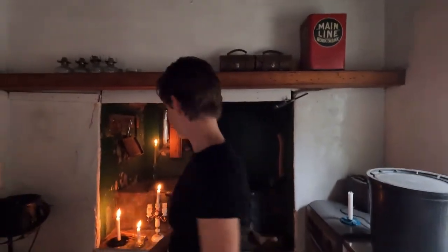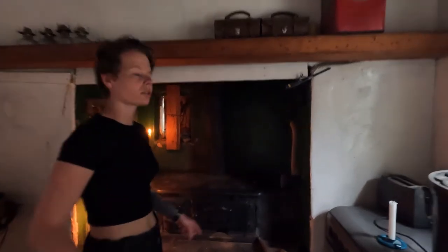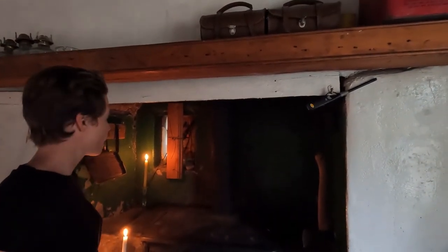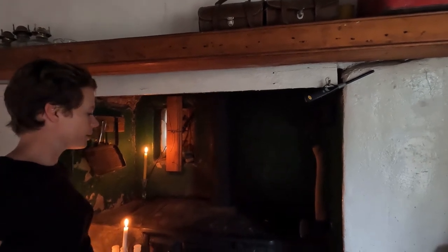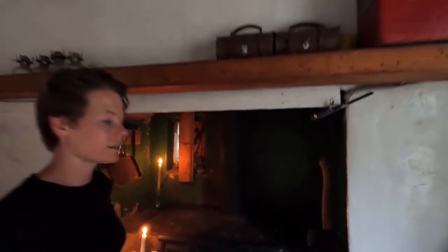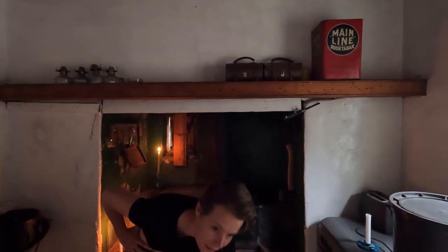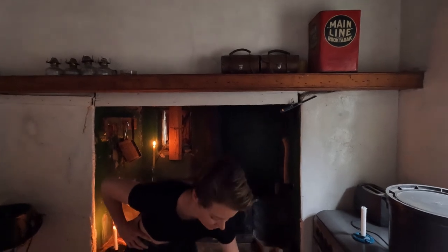Hey guys. So we nearly got gassed out now. Yeah, it's smoking a lot because we're not sure if the chimney is properly ventilating. But we'll see how we go. In the meantime, there's a rainstorm outside with a lot of thunder. And poor Azura doesn't like thunder. Yeah, she gets very scared.